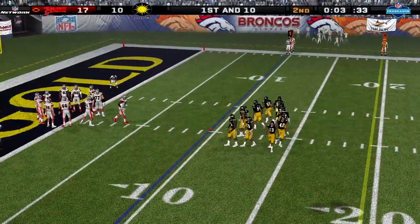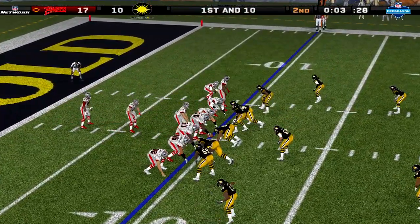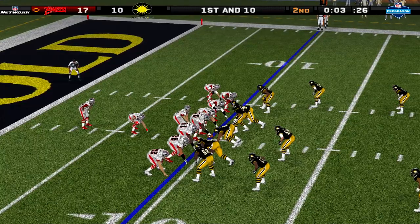First and this should be the last play of the half. On the 9-yard line. Let's go. Play football. Set.